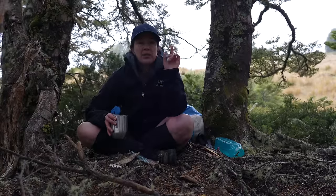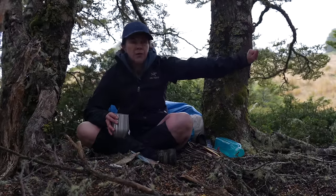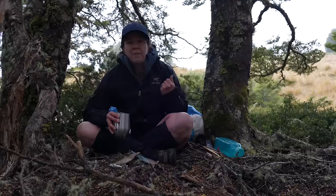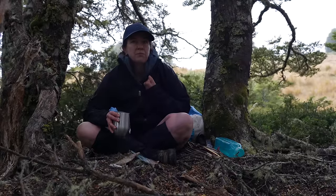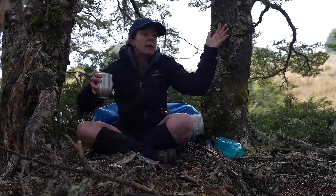My plan to have the tarp opening out that direction is just not going to work. I thought that would be the case when the weather was nice, but we've got driving rain coming from that easterly direction. And so even though that was the one direction I wasn't anticipating the weather to come from, it is coming from there. So hey, let's adapt.